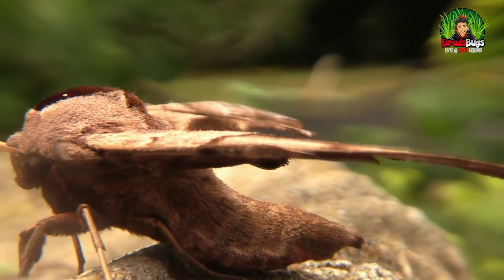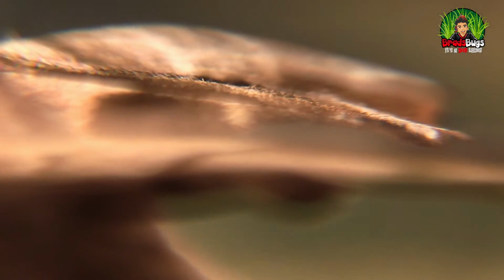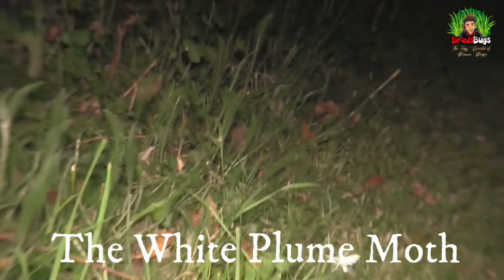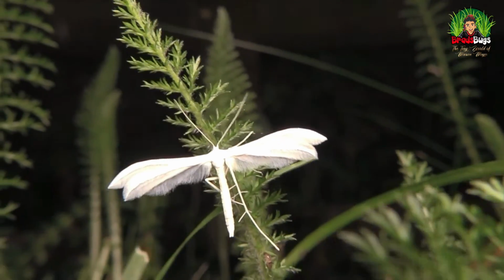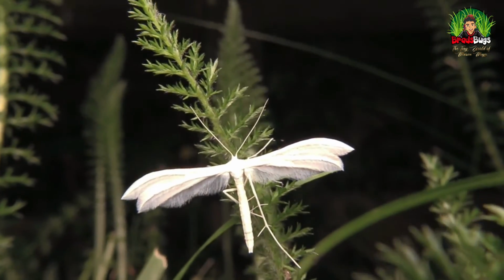But look at those wings. Look at the hairs on those wings. Absolutely fantastic. Oh, look at that. I zoomed in really well there. I'm proud of myself. This is a white plume moth. Look, I've even put it there so you can see. I videoed this when I was out at night, and I'm just amazed by these. I really am. Look at the hairs on its wings. Let's zoom in. I'm going to zoom in.